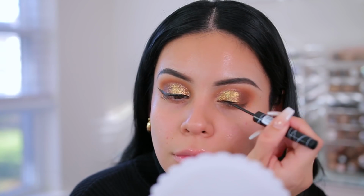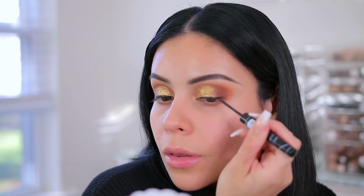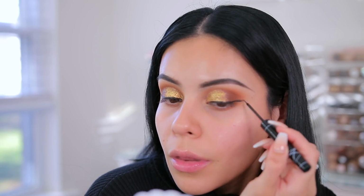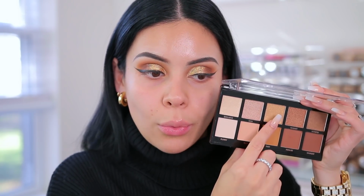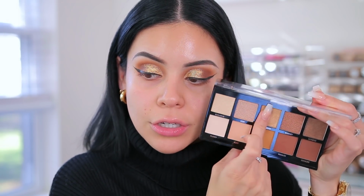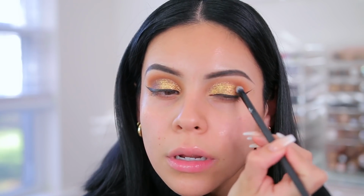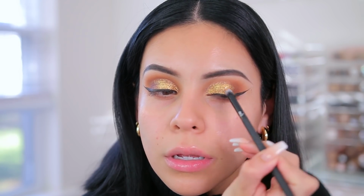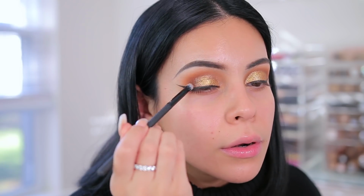I normally prefer a felt tip, but I do really like the formula of this, and it's actually pretty easy to work with even though it's not a felt tip. Just take your time with it and you'll get it. If I can do it, you can do it. Since I'm here, I'm gonna take this color West Coast in the palette, which is like a light shimmery gold. It's kind of like the lid shade, but of course less glittery. I'm gonna use that to blend out the edges of this a little bit and just blend out that glitter.